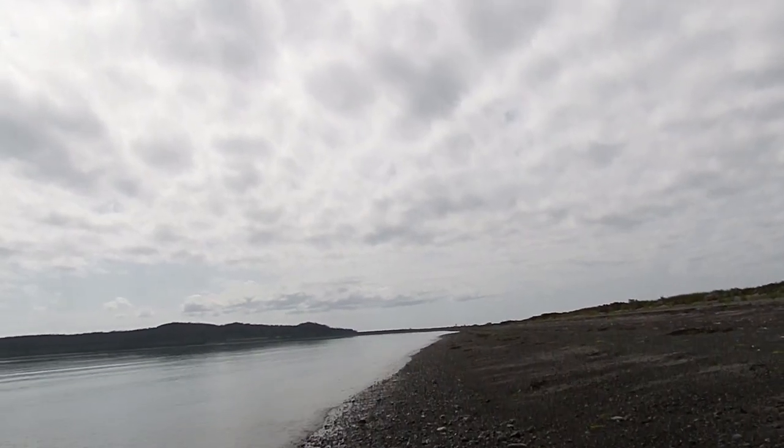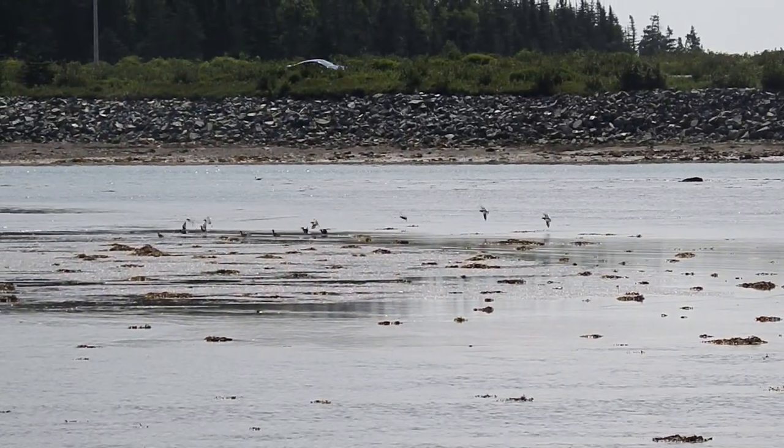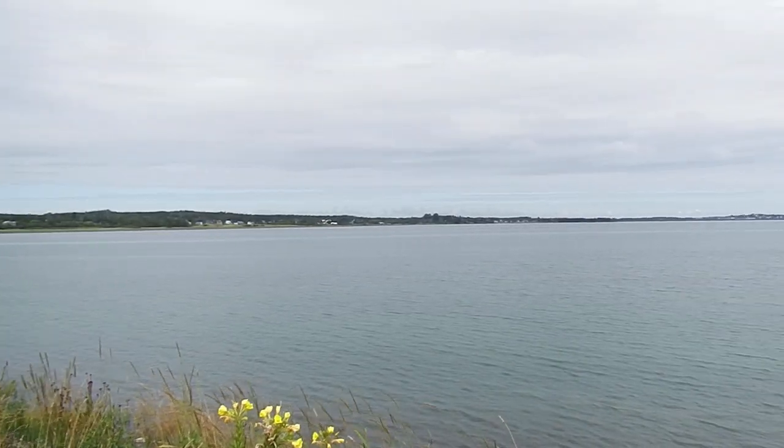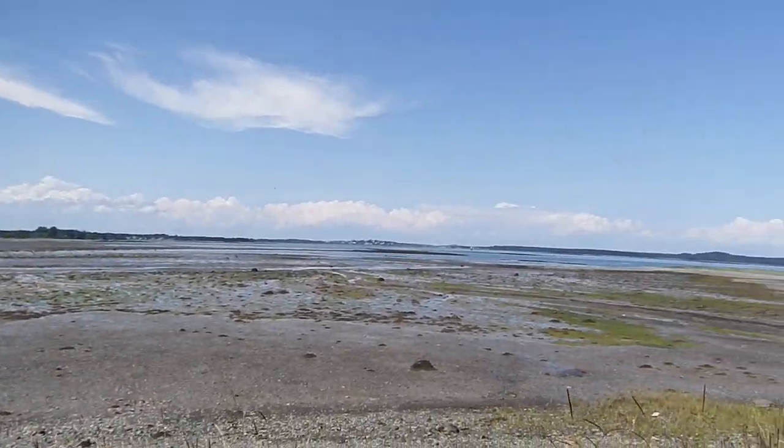This is South Lubec Sandflats. Most of the spit belongs to the state. This is one of the best places in the state for shorebird watching, and here's why. Today, it's a 19-foot tide. All this mud for shorebirds.